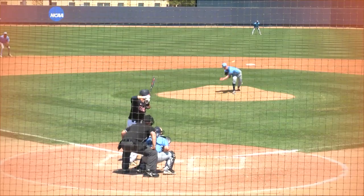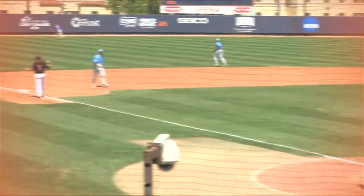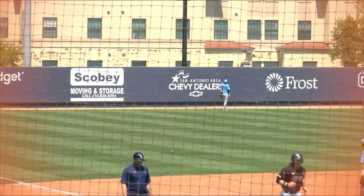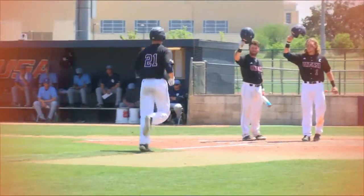Stretch. Here's the 0-1 pitch. There's a well-hit ball to left field. This game is going to be tied. Home run, Trent Bowles. I don't know which one was hit harder, Trent Bowles or Brooke Overs.